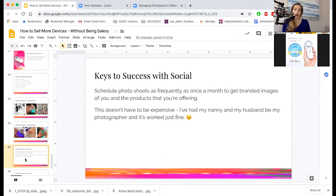I would absolutely recommend doing photo shoots at least once a month. You want to get branded images of you performing treatments, of you in the treatment room. You can offer a client, say, hey, can you come in? I'll offer you either half price, or maybe you have your spouse or a girlfriend come in that you're going to do a free treatment for in exchange for letting you use the photos. This is social media gold.